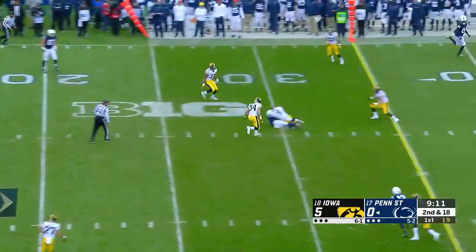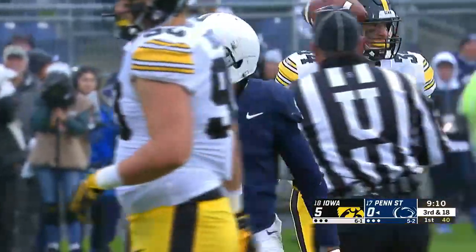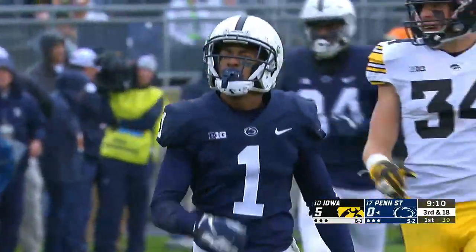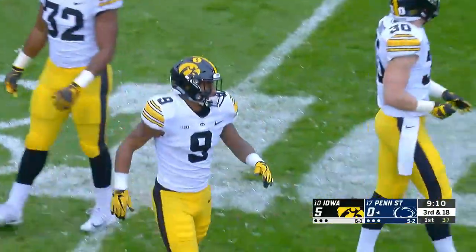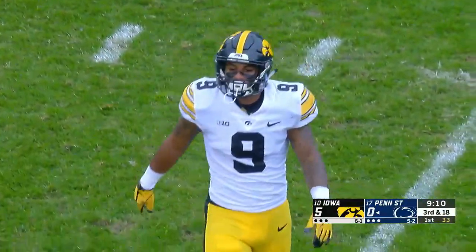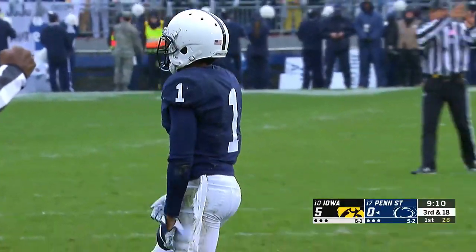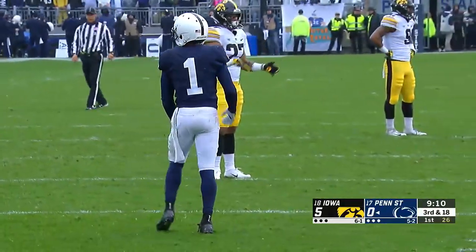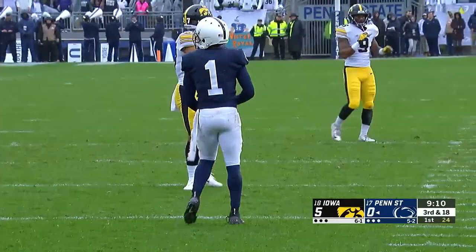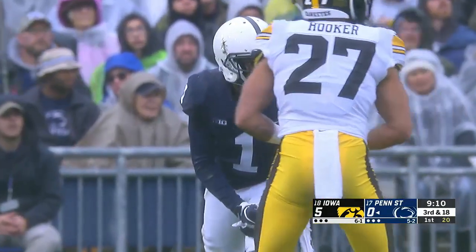Here's McSorley. Has some time. Tries to zip one across to KJ Hamler. Could not hang on. Geno Stone with the heavy coverage for Iowa. There's one receiver on this Penn State team that I truly think Trace McSorley trusts, and it's number one, KJ Hamler. These other guys haven't proven enough to me to warrant my explicit trust. So I agree with McSorley trying to get the football to number one early. Third down and 18.